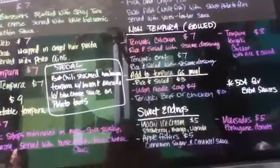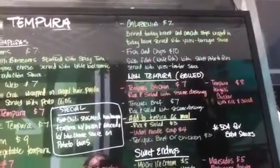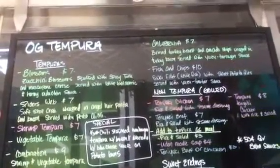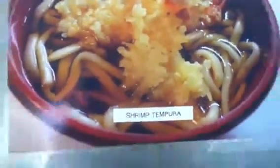Teriyaki chicken, rice salad with sesame dressing, udon noodle soup, fish and chips. Turkey bacon with tarragon sauce, brine turkey breasts, and avocado strips wrapped in something. Okay. Shrimp tempura. Fish and chips. Chicken teriyaki.